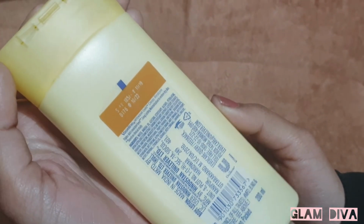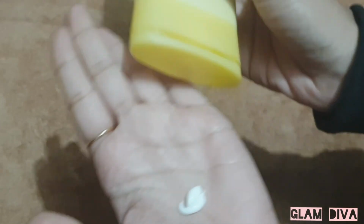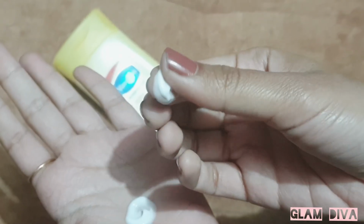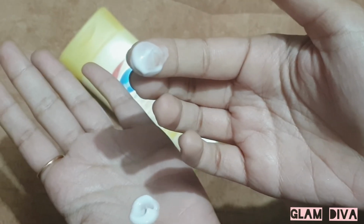And now let's come to the product itself. It is a white cream having a mild and nice fragrance. Its consistency is fine. It's not thick, neither too thin, and it blends well into the skin and also absorbs well.